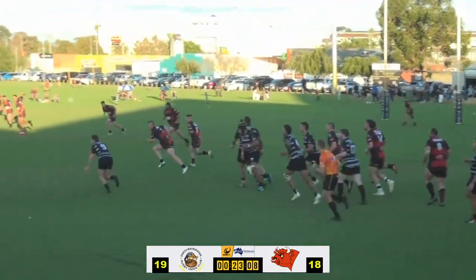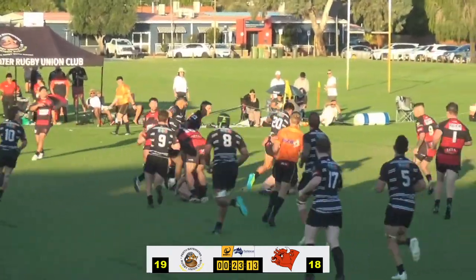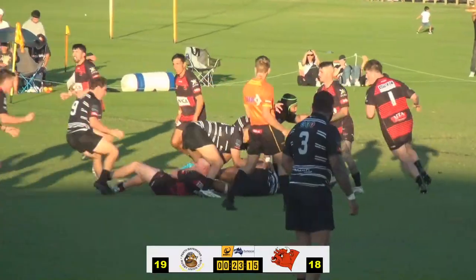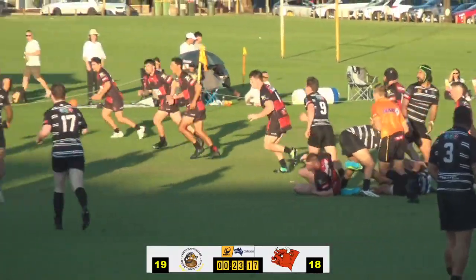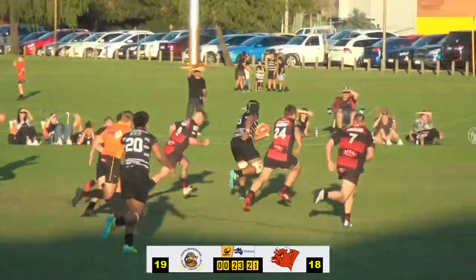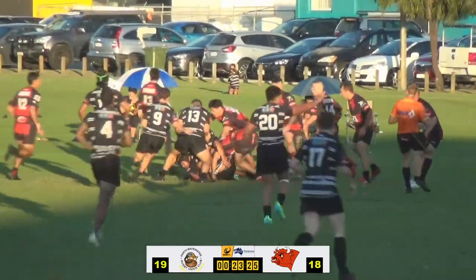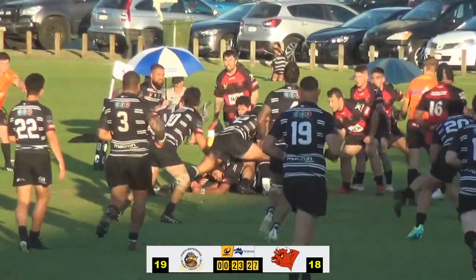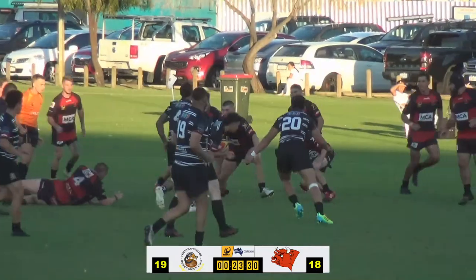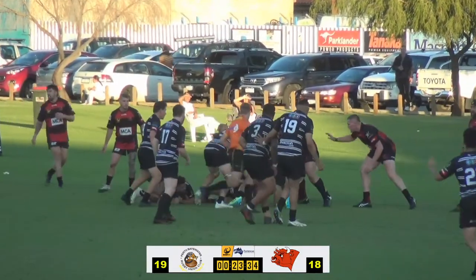But Pata gets that ball. Sayulala manages to get that ball to Kalolo, wider again to Ramsden. They cut through, Puata. He broke the line, but he stopped short. Huge chance for Bayswater. Ball back. Ramsden, through hands, still short of the line.